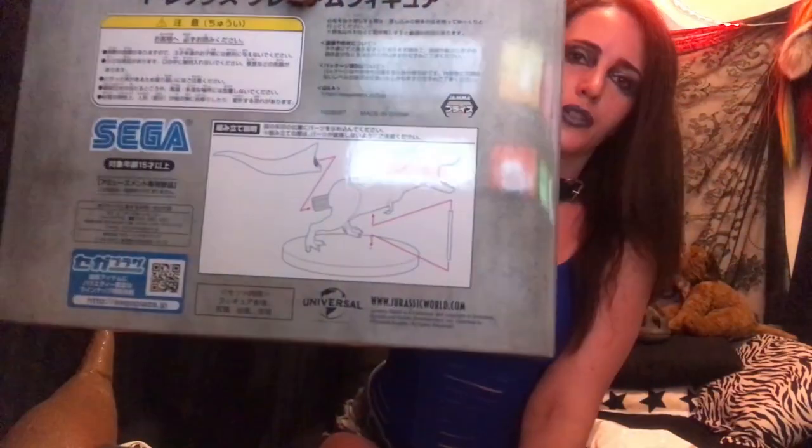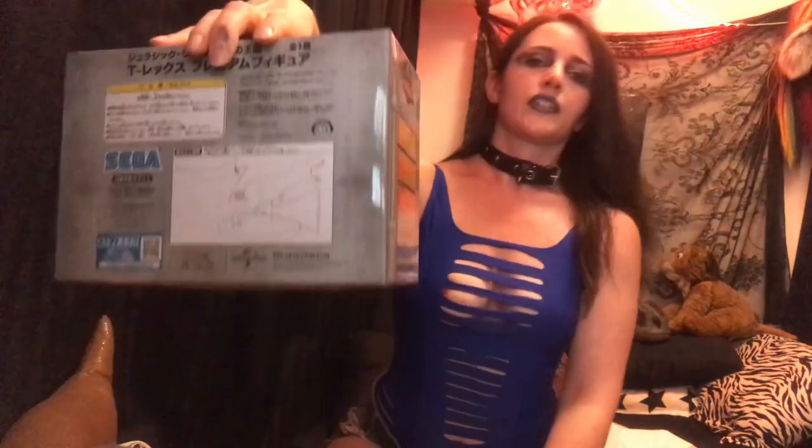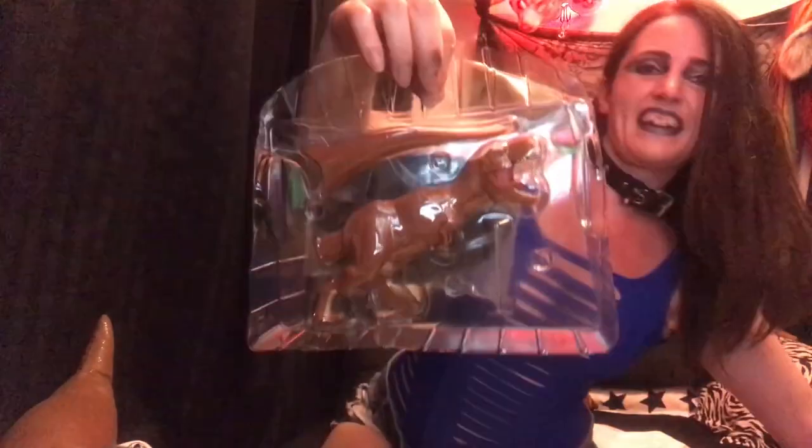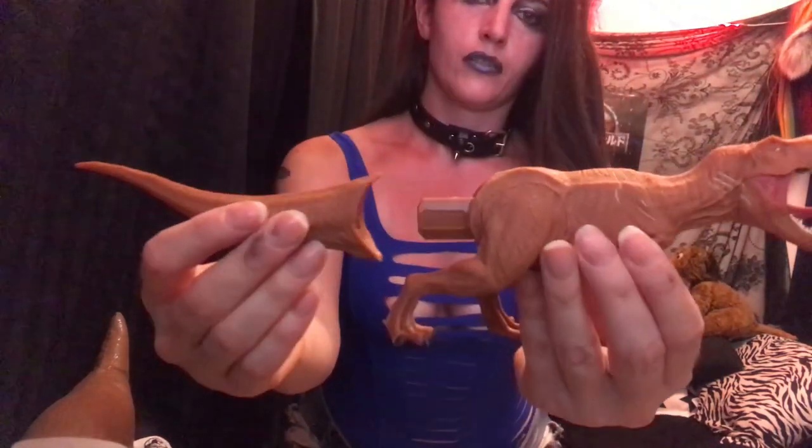So it looks like she comes with a stand and the tail is disconnected. Box open. NRFB. Yay! Oh, it's more sellotape. Oh, God. Hey! There we go. There she is. I'm a T-Rex! She's got the scars. Okay, I'm gonna put the tail on.